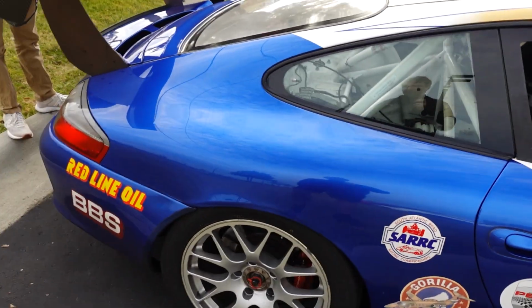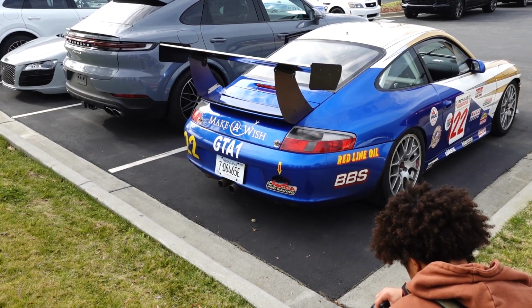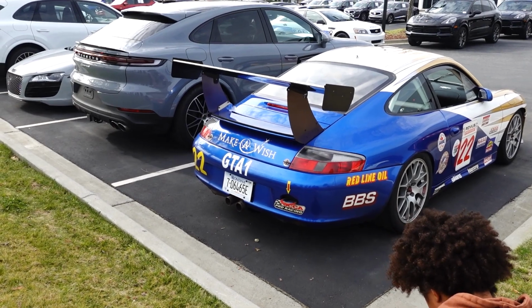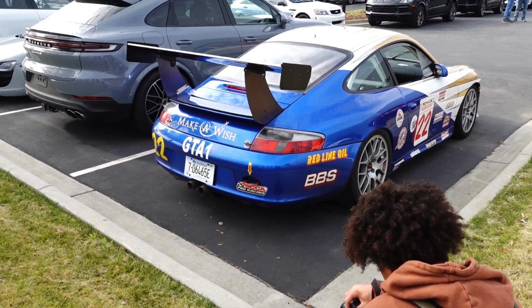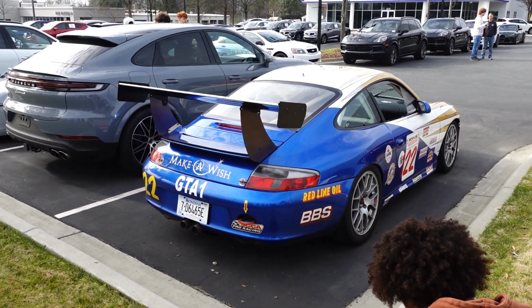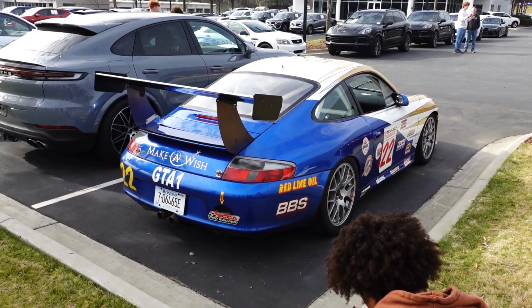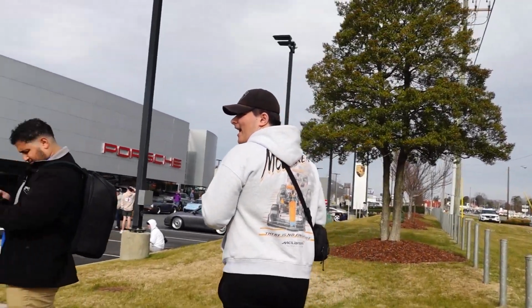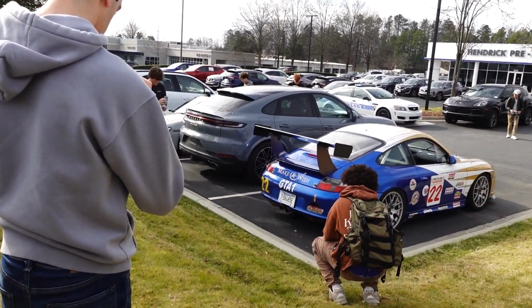Oh yeah, definitely. Wow. This thing is awesome. Very raw. I mean, it's a race car. It's kind of a given. Yeah. Woo. The only 996 I actually like.